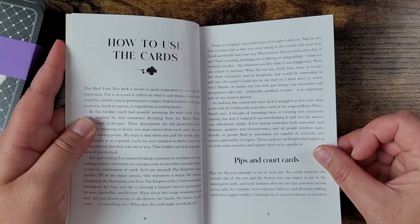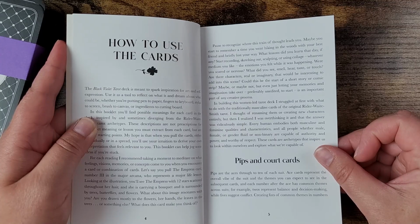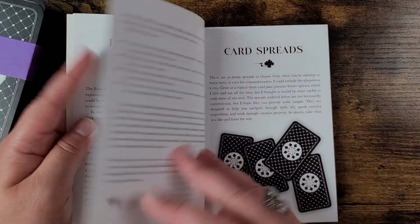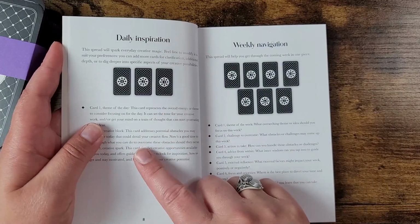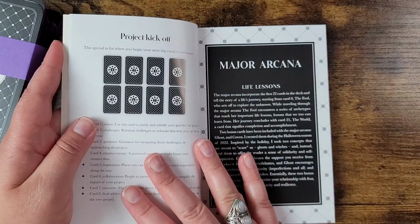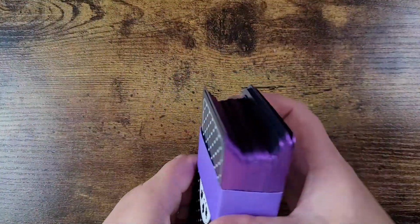This deck is meant to spark inspiration for art and self-expression. Use it as a tool to reflect on what is and dream about what could be, whether you're putting pen to paper, fingers to keyboard, stylus to screen, brush to canvas, or ingredients to cutting board. Awesome. And then it gives you some more information about the suits. We have daily inspiration spread, weekly navigation, and project kickoff. Very cool. Okay, let's get into the cards and then we'll come back to that guidebook.